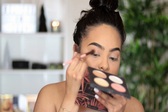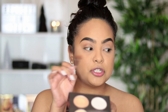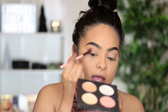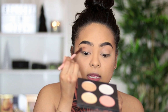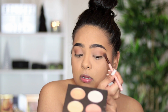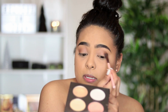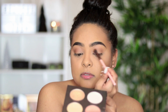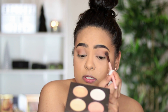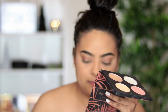You don't have to have this palette. Again, any palette that you have that has neutral shades, brown shades, will do. You don't need this palette. So anything in your collection that has a taupey brown shade would be perfect. Again, we're just gonna put it all over our crease and our lid, and we're just gonna keep blending because we are going to be blending tons and tons of browns. So don't get discouraged. Like I said, the main focus on this look is going to be the bottom lash line. Let me get another brown shade. Let's do this one.